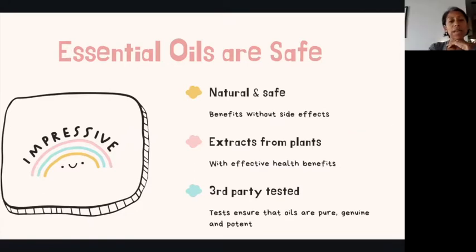So we're going back into let's talk about essential things to know about the essential oils, that they're safe. I mean, they're natural and safe. The benefits don't come with side effects when you use them. They're extracts of the plants, and they are effective, and they have healing benefits. They're good for health. And doTERRA oils are third-party tested, and on every single oil bottle, on the bottom, you will see a number, as part of the expiration date. That number you can enter into the website of the third party that is certified and that has a pure grade and therapeutic grade.